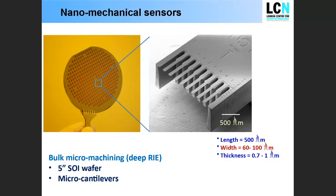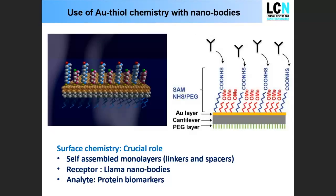This is the microcantilever chip which I fabricated. You can see there are 8 microcantilevers. They are approximately 500 micron long and 100 micron wide. Thickness is 100 micrometer. And these sensors were used for sensing of the biomarkers.